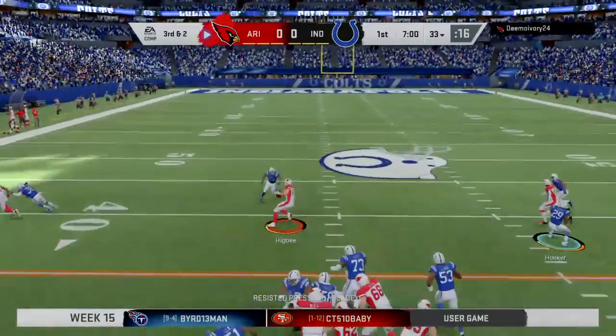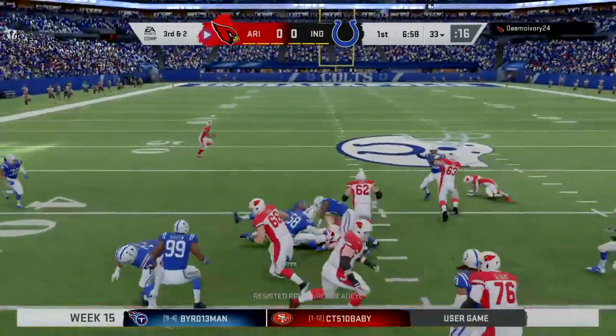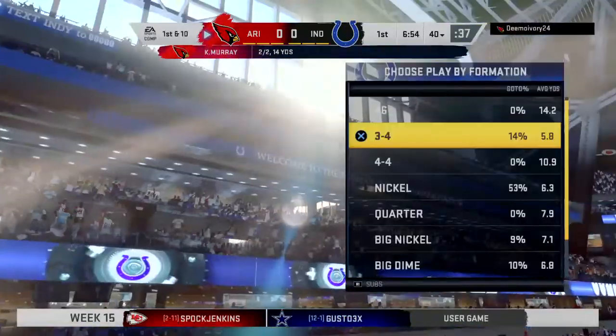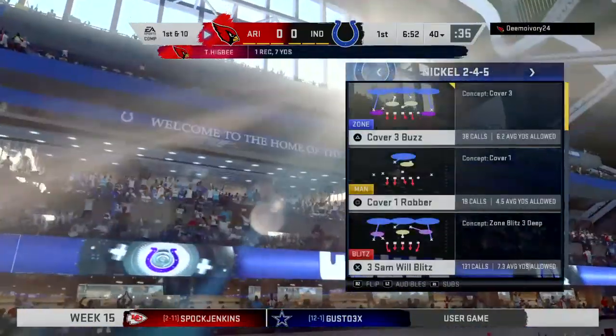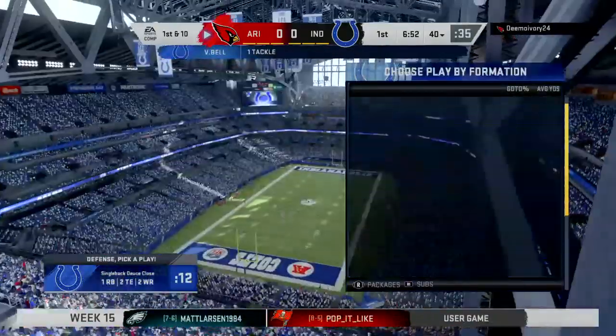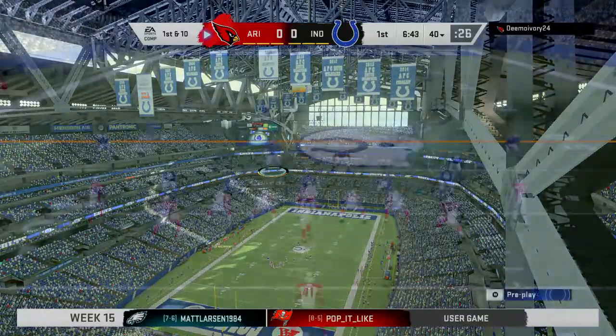3rd and 2, and here's Murray. And able to find Higbee. It's complete. And he will have a first down here at about the 40. Move the chains. A gain of 7 on 3rd down. First down, Cardinals.